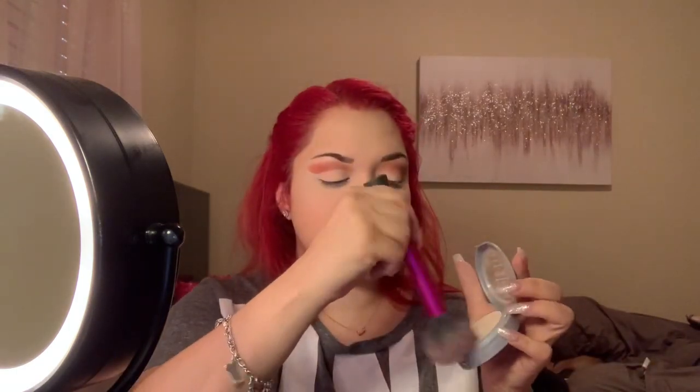Okay, now I'm gonna pick up the L'Oreal True Matte Super Blendable Powder. This is in the shade Neutral. And I'm gonna be picking up a big fluffy brush. Whoa. And we're gonna use this brush and just swirl it around in the pan. And then we're gonna tap it on our face.